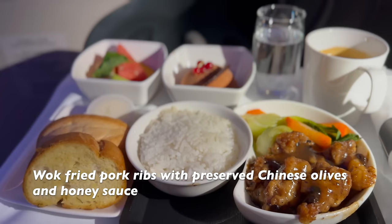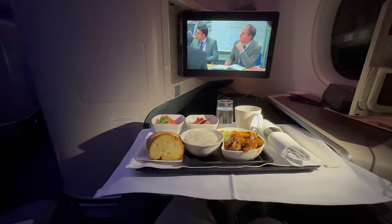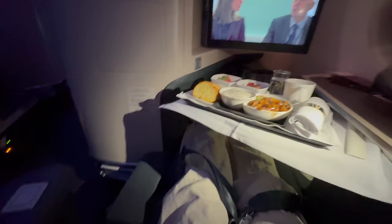For an overnight flight of only 3 hours as well, I'm really, really impressed by the portion size. And just like any other food I've had on this journey so far, the food slaps. The honey sauce on the pork, when you mix that with the rice, it was so good.